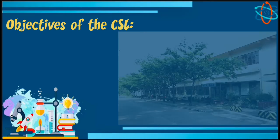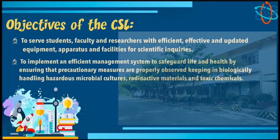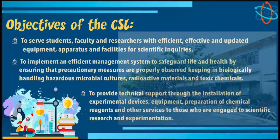Objectives of the Central Science Laboratory: to serve students, faculty, and researchers with efficient, effective, and updated equipment, apparatus, and facilities for scientific inquiries; to implement an efficient management system to safeguard life and health by ensuring that precautionary measures are properly observed in handling hazardous microbial cultures, radioactive materials, and toxic chemicals; and to provide technical support through the installation of experimental devices and equipment, preparation of chemical reagents, and other services to those who are engaged in scientific research and experimentation.